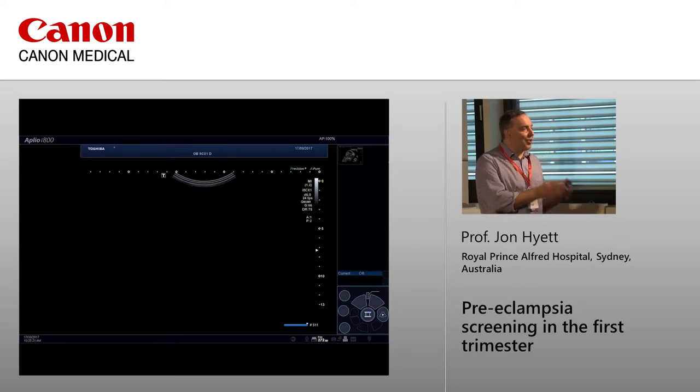Certainly, if they're on aspirin and we screen them and we still find they're very high risk, we are sometimes now thinking about what other measures we could take to try to negate risk through their pregnancy. We have not yet been brave enough to stop aspirin if they have a low risk result at 12 weeks. I think that would be a very interesting study.